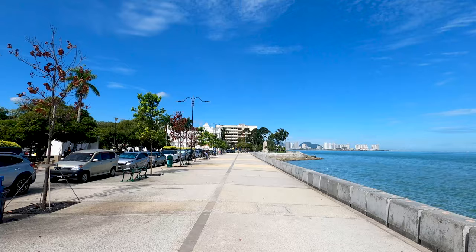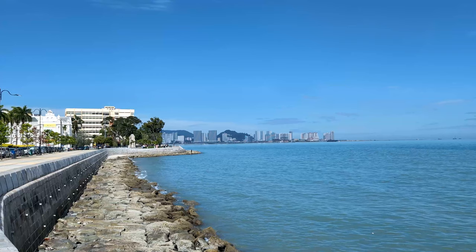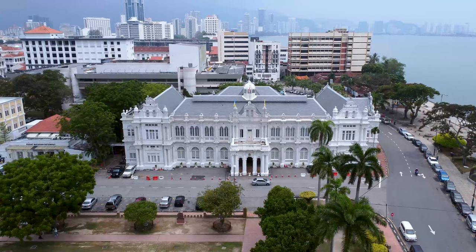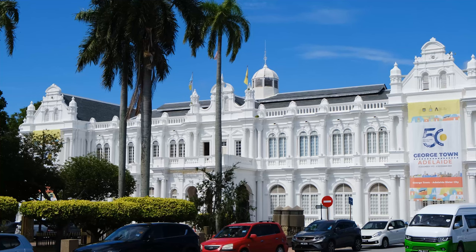Next to the fort, there's a long promenade, which is a relaxing place to go for a walk morning or evening. After visiting the fort, we went for a long walk along the promenade and admired the view from a park bench. There are several viewpoints in this area, and it's full of beautiful colonial buildings.